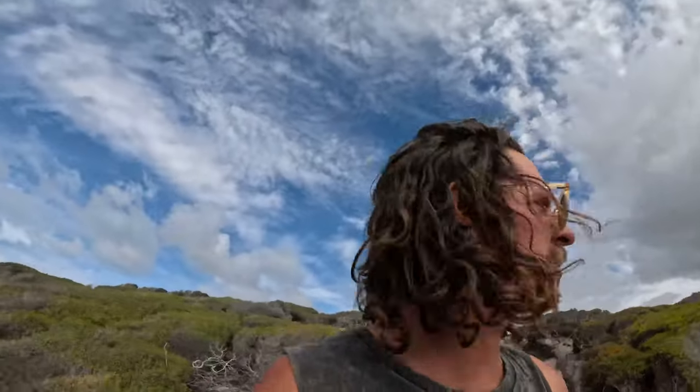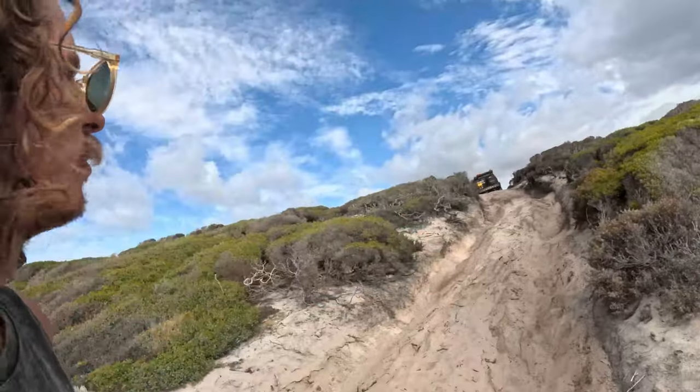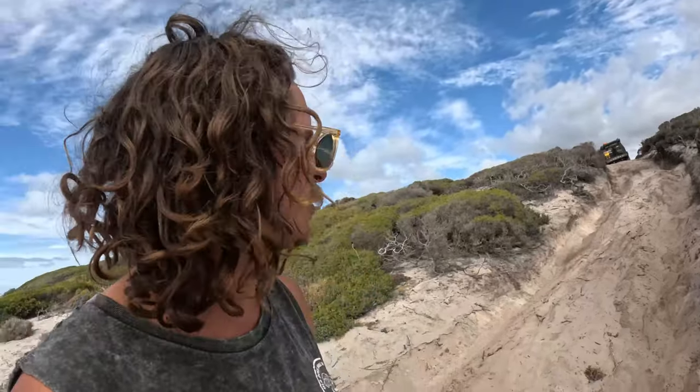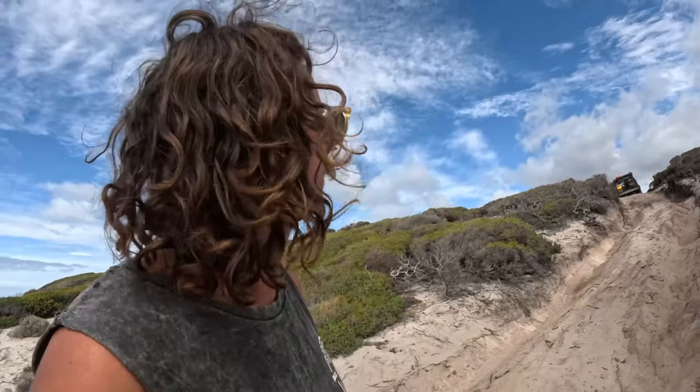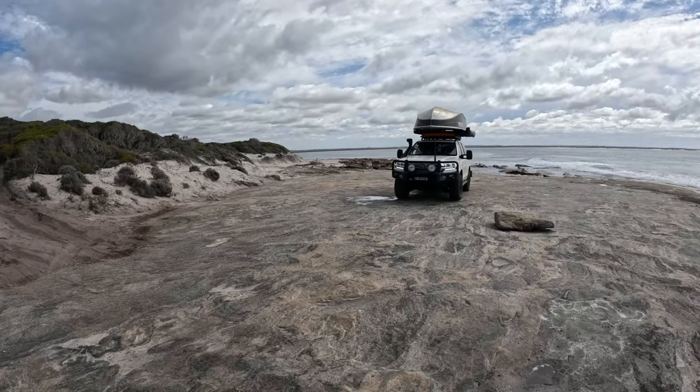Surprising how much airing down actually helps you get up. I was literally not getting past that first wombat hole the first time I was trying, so it's just bogging down. Let a little bit of air out, and the surface area that touches the sand is so much wider, and you just don't sink down. So yeah, we're up now, just helping these guys up. Up next, let's see how they go.